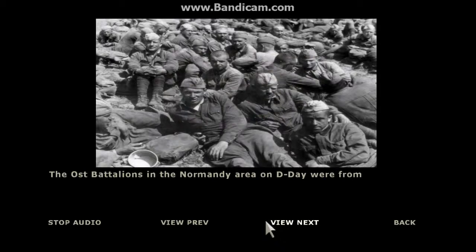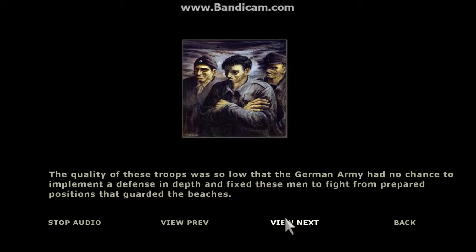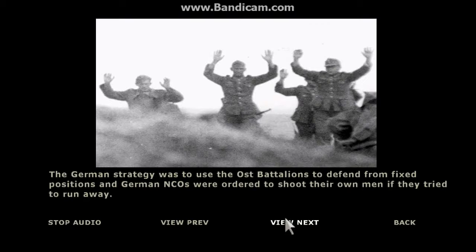The Ost battalions in the Normandy area on D-Day were from the 709th and 243rd Static Divisions. The quality of these troops was so low that the German army had no chance to implement a defense in depth and fixed these men to fight from prepared positions that guarded the beaches. The German strategy was to use the Ost battalions to defend from fixed positions, and German NCOs were ordered to shoot their own men if they tried to run away.